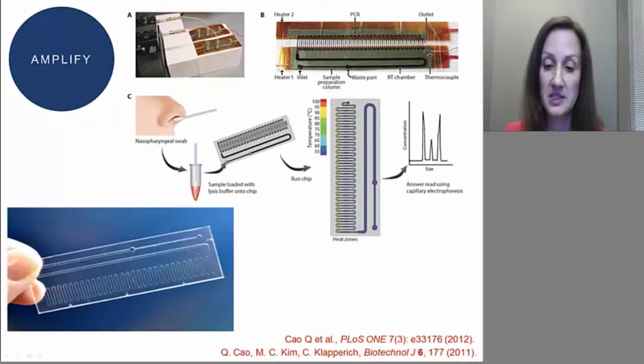The chip we made does several things. In this picture, you can see that the sample goes into the inlet. We use a nasopharyngeal swab or wash sample. It then goes over the sample preparation column, which is just like the column that I showed in the last couple of slides, to grab and release the RNA from any flu viruses that might be inside of the sample. Finally, we elute those nucleic acids into a chamber where reverse transcription takes place.